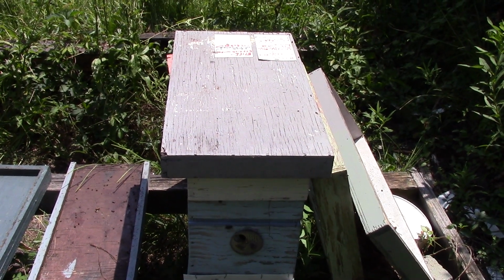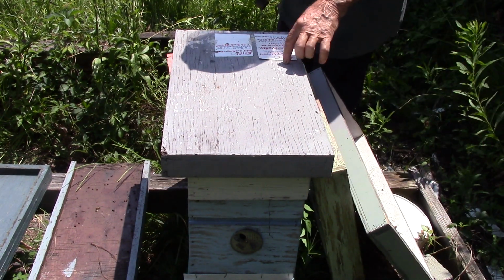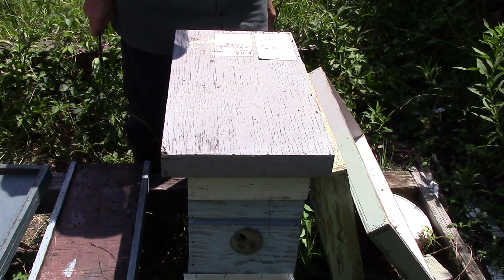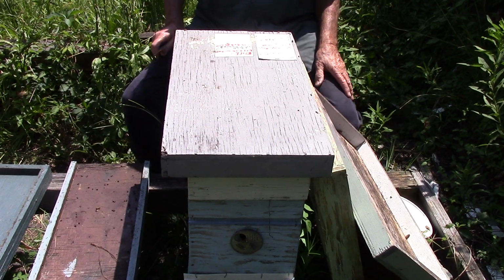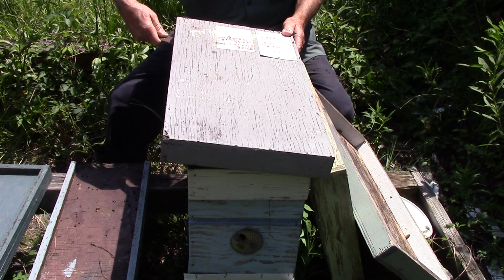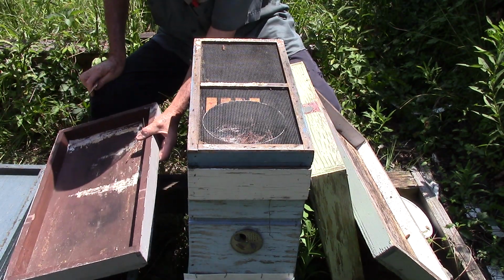We're going to be checking this little one here, little five-frame nuc. We call it number 21 East Fence. It had a red queen on 7/16. We're going to see how the babies are doing. They say we need food.